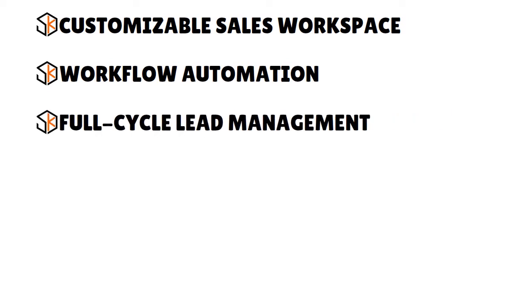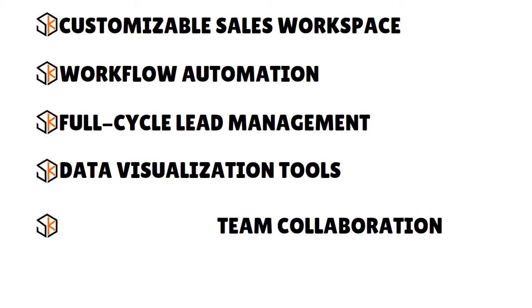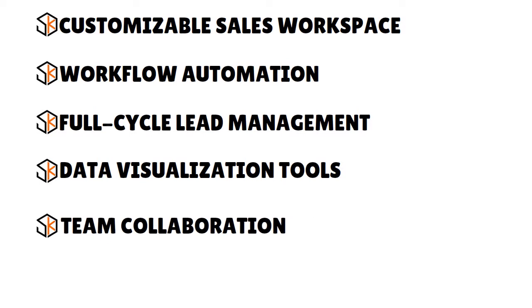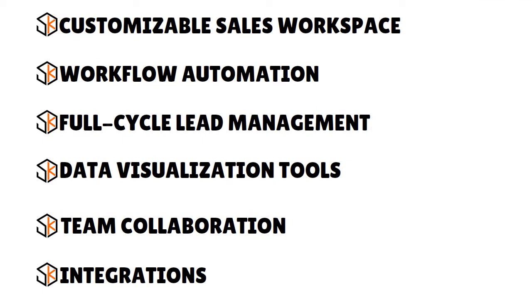You have full cycle lead management, which is really important to make sure that you understand all the steps that are incorporated in your value chain. This is really good. They have data visualization tools that are far superior in our view to the ones that Zoho offers. Okay, and they also help you in terms of team collaborations. I said before that Monday.com is fantastic when it comes to customization. So when it comes to team collaboration in a customizable workspace, fantastic. They have advanced integrations also with Zapier, with Make, with Google, with Dropbox, with OneDrive.